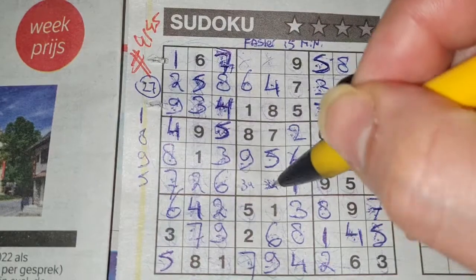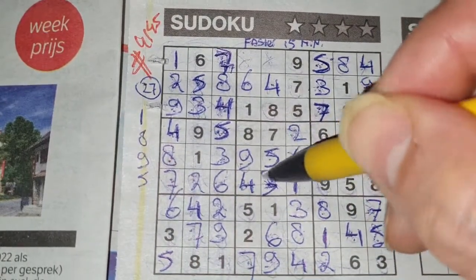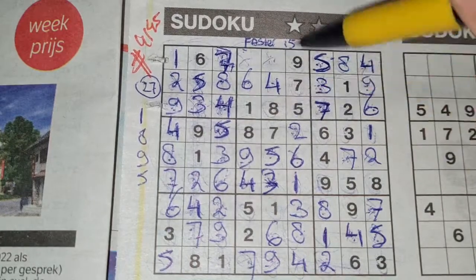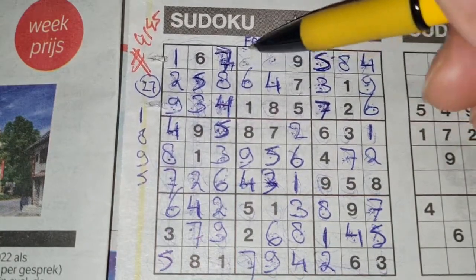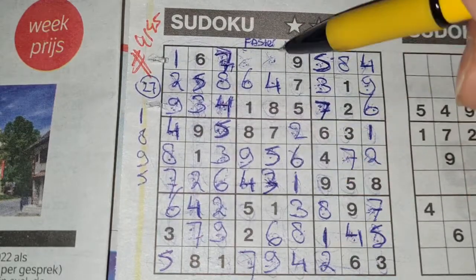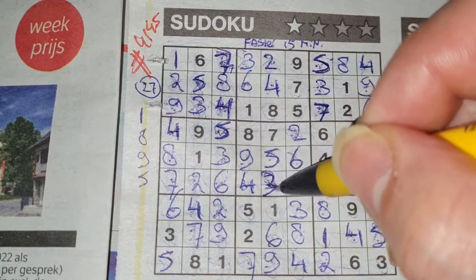Now we have a 4 there, so this box can't be 4 anymore, that box should be a 4, and this box should be a 3. Final 2 numbers of this big square for numbers 1, the 2 is missing, and the 3 is missing. 2 and a 3, 2 and a 3, we have a 3 there, no 3 there, 3 should be here, and the 2 goes there.